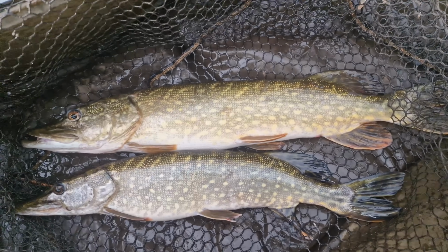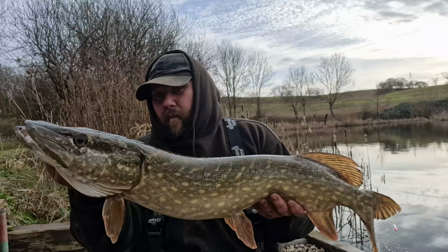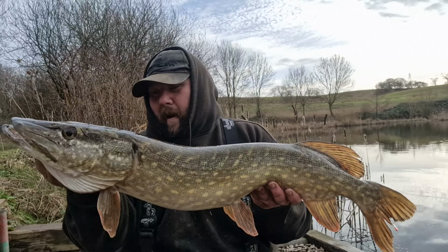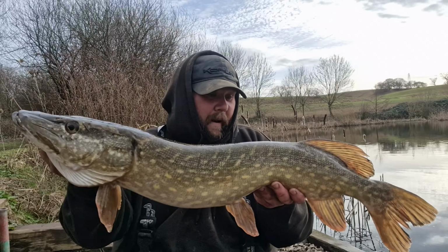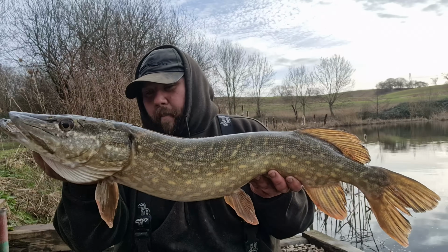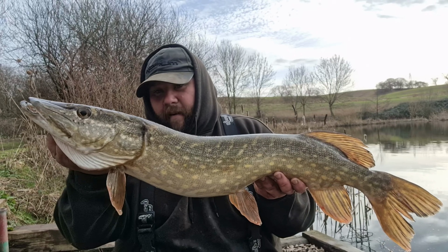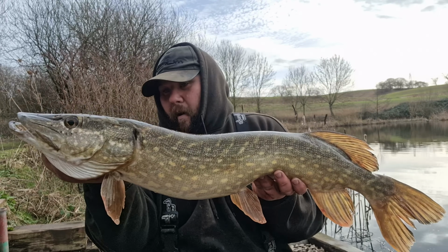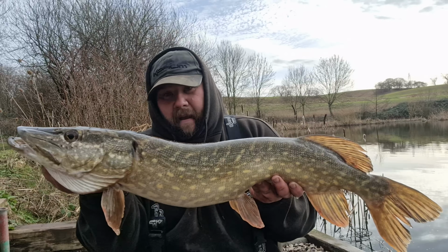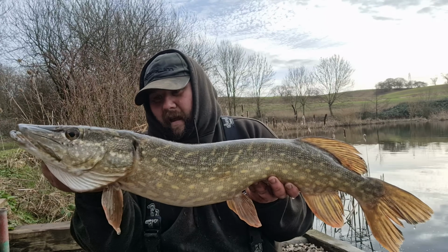Let's get them back in the edge. We'll let this guy go, and we'll hold this one up for camera. And there we go. What a beautifully marked pike that is. I think it's pike number 5 of the day, but yeah, proper made up. A day off work, and for me, as you know on the channel, it's all about just seeing that float go and the excitement of feeling that bang as they hit the bait.